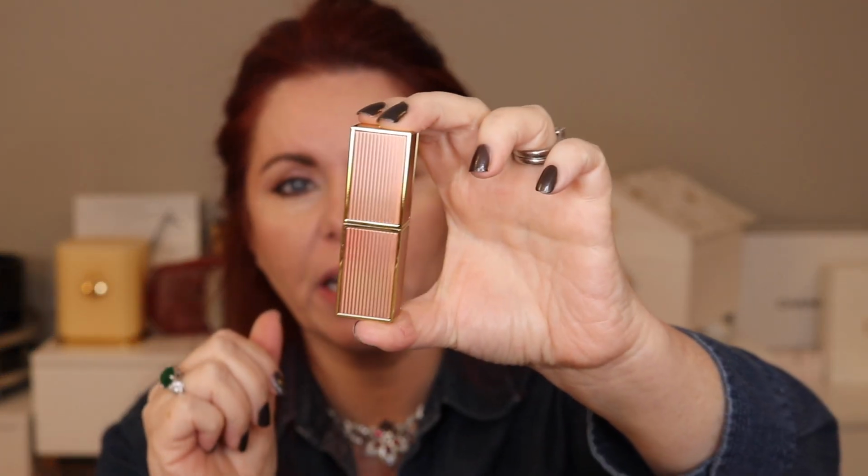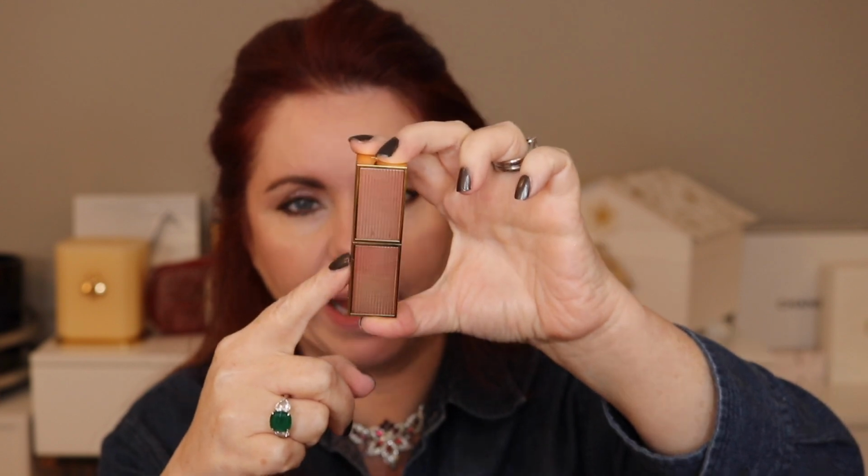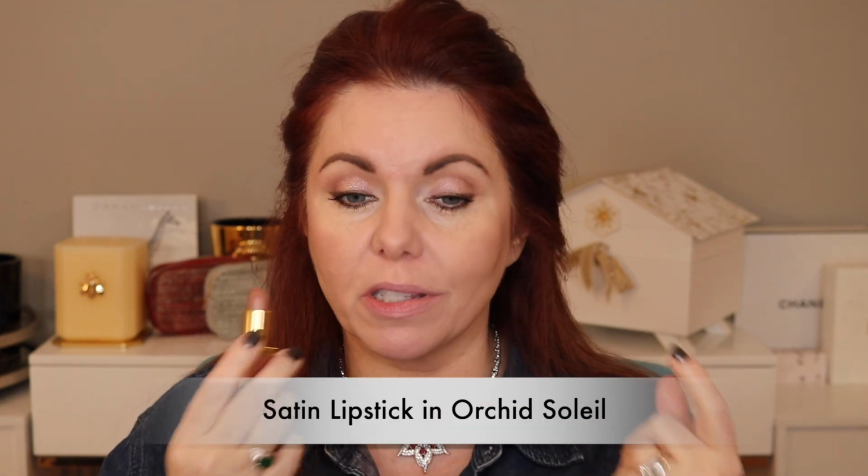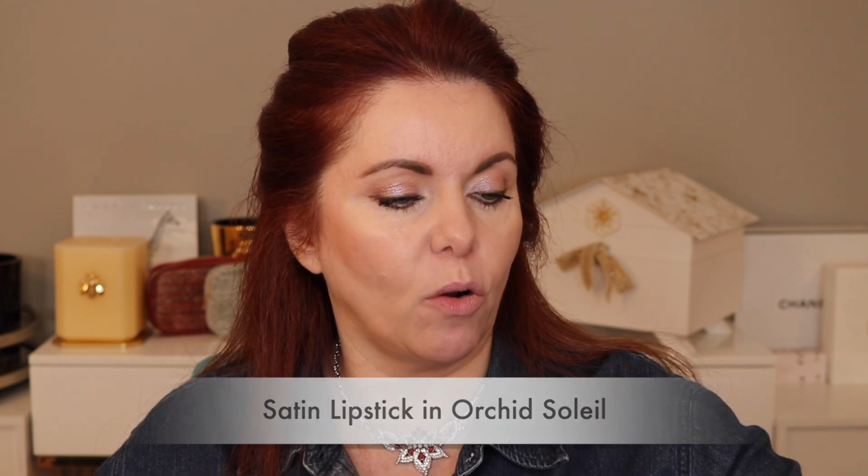Now, this is a little bit of a misnomer because it's part of the quote normal collection, but it's called Orchid Soleil. So it had this ribbed packaging, and this is like an orchid color, this pink with gold. There's another one that has ribbed packaging that's in this satin collection. It comes later. It's number 58, Velvet Orchid. And those two Soleil, like orchid shades, are my favorites. But this one I have a backup of. I bought it when it came out, so I know this does not exist anymore, but it's 01 and it's Orchid Soleil.